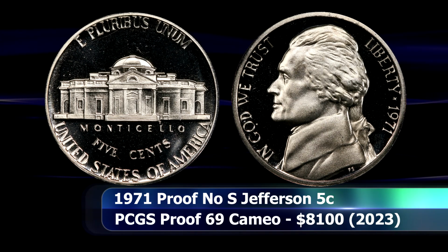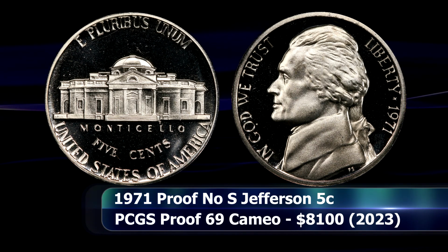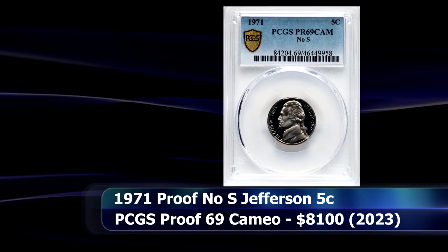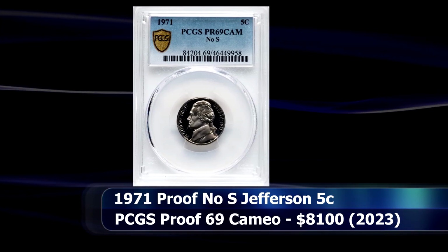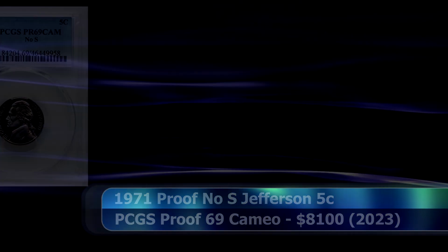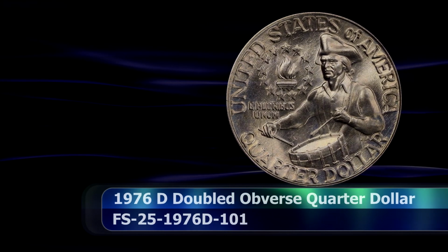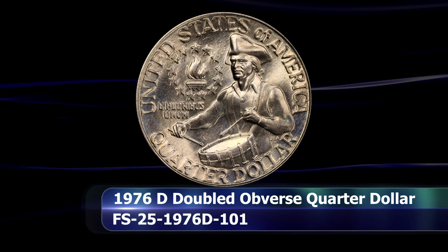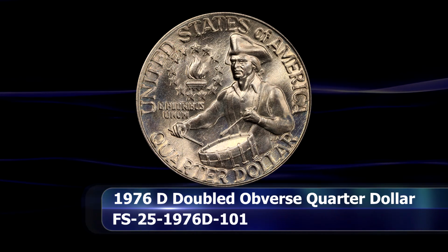This coin was graded by PCGS as a stunning Proof 69 Deep Cameo, and at auction in 2023, it raised no less than $8,100. Time now for our first, and truth be known, only Washington quarter dollar on this list, and this variety is found on the Drummer Boy or Bicentennial quarter dollar coin from the Denver Mint in 1976.